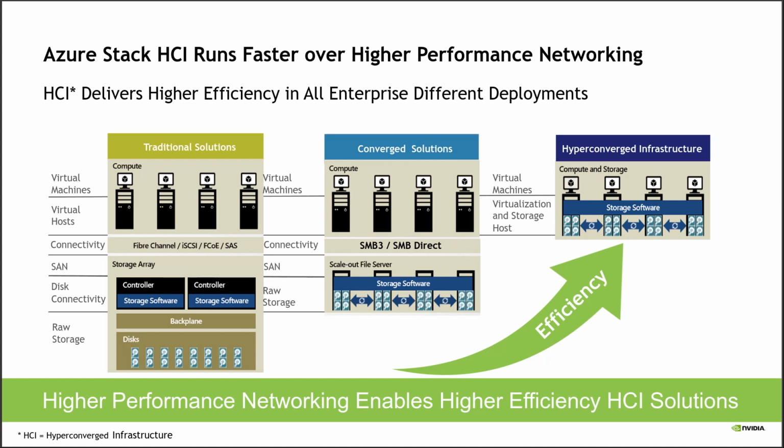What is the network that is being used? And this is what we've been doing with DataON for a while.